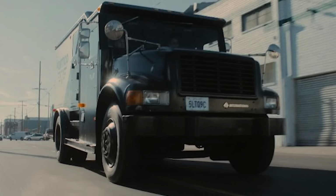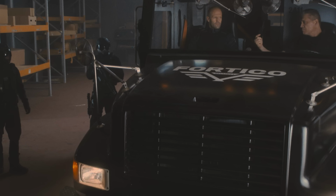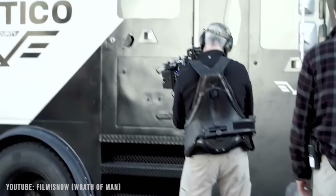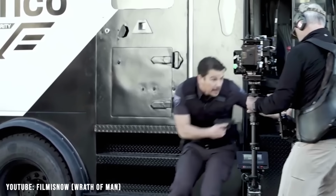Interestingly, in the US, the same vans often make appearances in multiple films and TV shows. Production teams simply change the livery from one project to the next, giving the vehicle a fresh identity each time. So that van you saw in one heist movie might have been robbed again in another, just with a different company logo on the side.